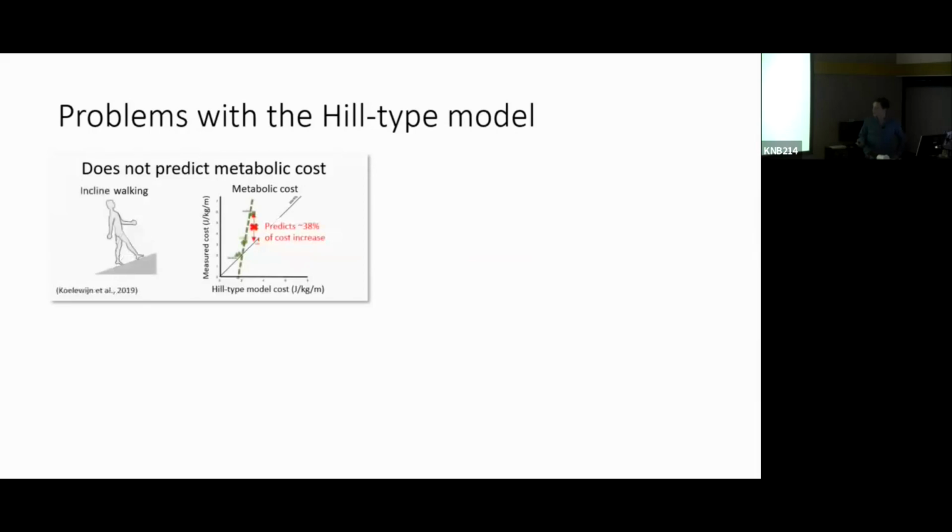But the model is not that great in predicting what happens if we change conditions. So here in green is what happens if you change the incline of walking and you walk uphill. A recent study by Koolewijn showed that then the hill-type model only predicts about 38% of the metabolic cost.